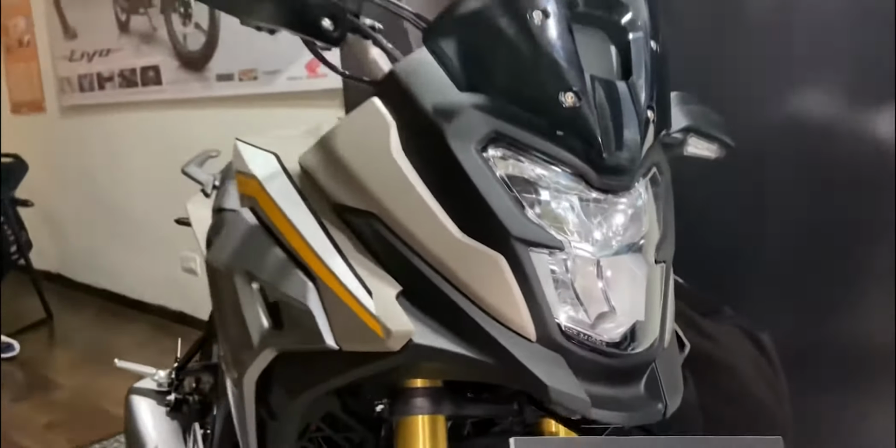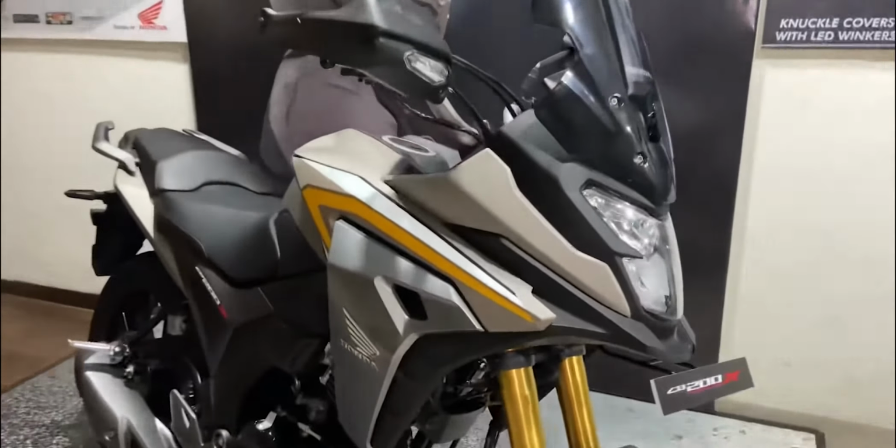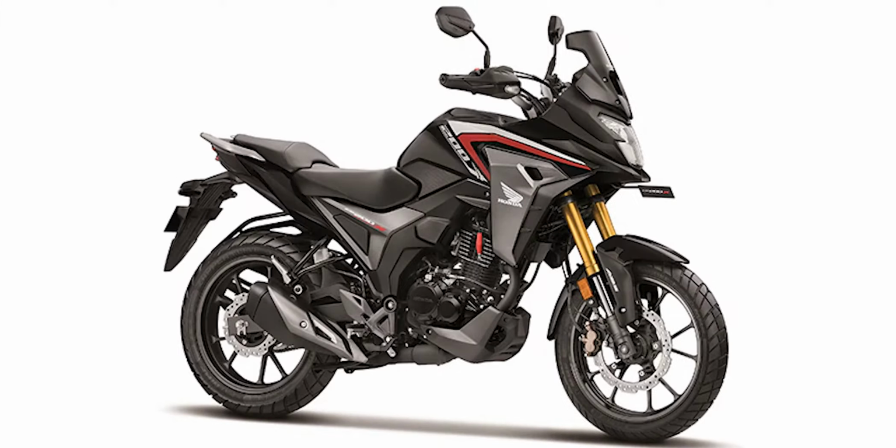This Honda CB200X 2021 motorbike has 3 color variations: sport red, silver metallic, bird night star black.